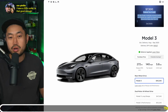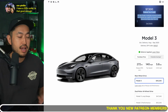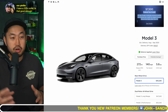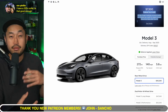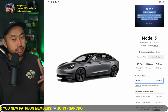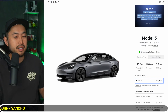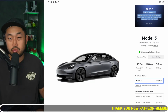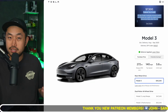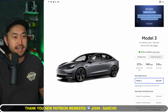Ron, I have a 220 volt outlet. Is that good enough? Yeah, that's good enough actually. Just get the mobile connector, get the right adapter. There have been cases where unplugging and plugging that connector into the outlet might add some extra wear and tear, so just be aware of that. I always say hardwire is probably the best, but if that's your setup, then you can certainly go with that. But really, it's just being able to charge at 220 volts at home on a daily basis, plus the standard range is where it would be perfect for you at the end of the day.